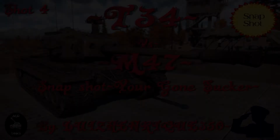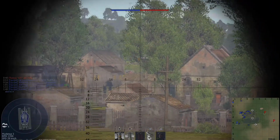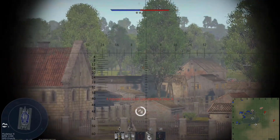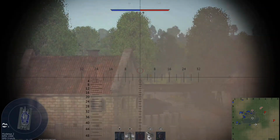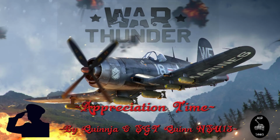Let me know. So here he is, and he's T-34. He's driving along. Targets are spotted. What do you reckon? Would you reckon this is a snapshot or just a lucky aim? Quick boom, straight off the top of the building, he's dead! Right, so that's the end of all the shots, of the good kills and that.